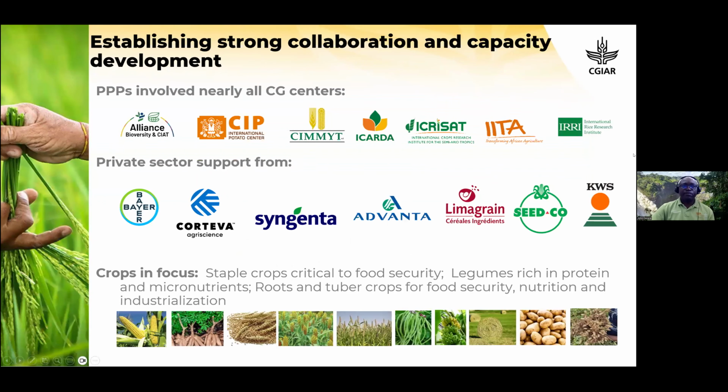In order to do this, we have invested a lot in collaborating with the private sector. All the CG centers such as CIMMYT, IITA, ICRISAT, and the National Rice Research Institute have been involved in collaboration with the private sector. Almost all the big four, Bayer, Corteva, Syngenta, and Advanta, are working on at least 11 crops in the area of staple crops, legumes, root and tuber crops that are important for food security, nutrition, and industrialization.